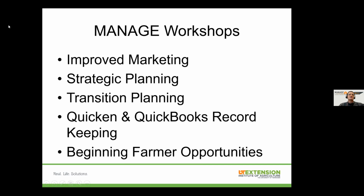We also do workshops on transition planning, moving the operation from one generation to the next. And that has really picked up steam over the last few years with the new programs that we added. We also offer at different times of the year Quicken and QuickBooks record keeping workshops. And in the past, we've also done Excel. Oftentimes, you don't have to buy programs, depending on the scope of your operations related to QuickBooks or Quicken. Oftentimes, Excel can do a world of good without having that extra cost for you.